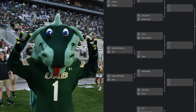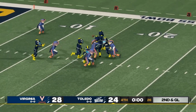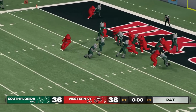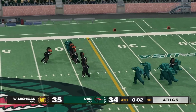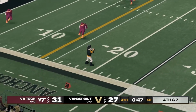But before the Final Four started, there was still one more region of games that needed to be played, and the 17-seeded Cavaliers opened up the West section with a win. In the next matchup, it was a back-and-forth overtime battle, but the Bulls lost on this 2-point conversion fail. Things got good when the 19-seeded Western Michigan Broncos pulled off the upset over UAB and the Hokies as an 18 seed took down the Commodores.